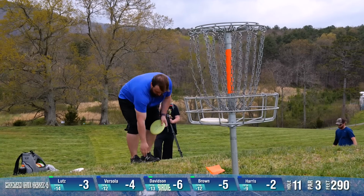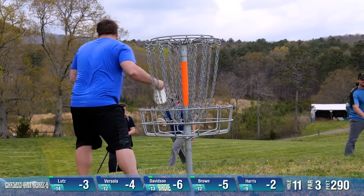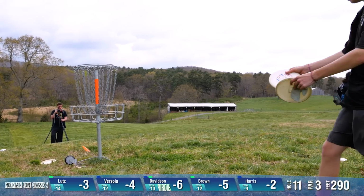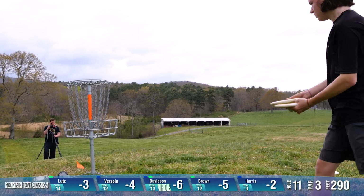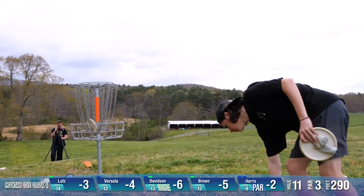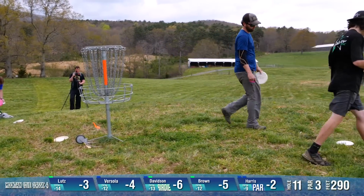And I don't know. It was tough. But Jordan converts on the birdie. So no problems there with the maybe Prodigy, maybe Thunderbird, with the pink round thing. Alden makes good on his par.